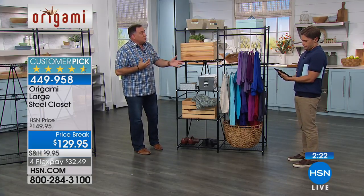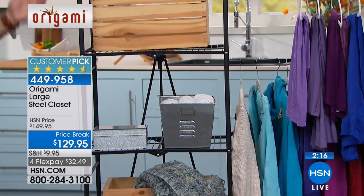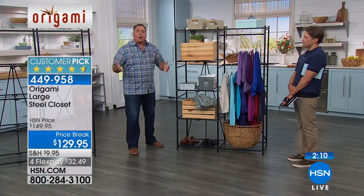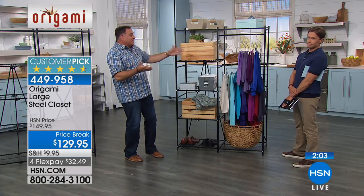You know, when you move into a new house lots of times, the closet is just a big empty space. Right. It's just a shell. So you have to have somebody come in and do this. Well, you can do it yourself. This will fit into a normal size walk-in closet. You can just slide this in there, and all of a sudden, you've got one of those luxurious shelving systems that you see people go and spend lots of money for. And you've got it right here.